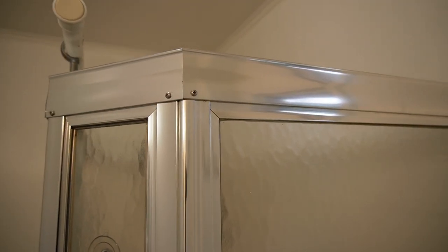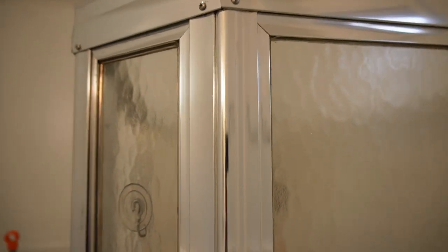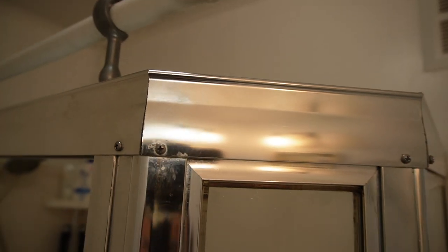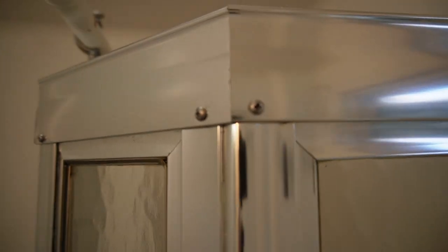Okay, so ladies, let's just say the in-laws are coming, right? And you have one of those enclosures. Use this. Oh man, you can't even see it well on camera. It's unbelievable how clean. Oh, here you go. Look at that. It's amazing. I'm not trying to push the product, I'm just amazed. This is the first time I use it and I'm really, really impressed.